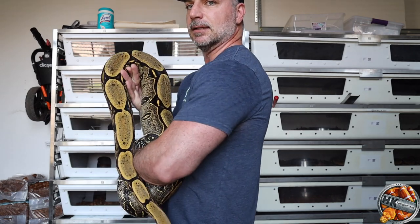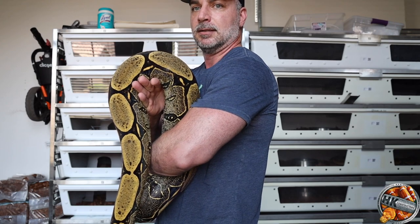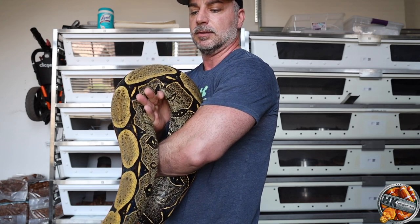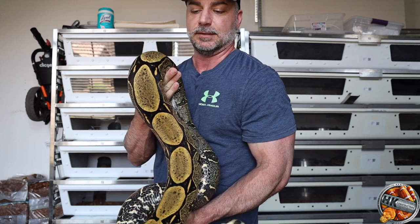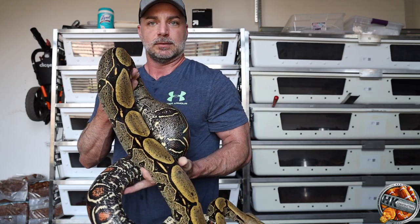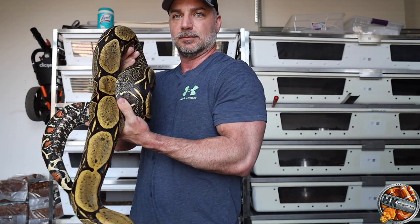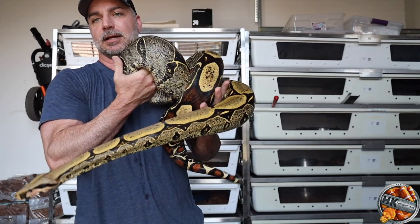But you can really see the awesome Pomaville pattern that this bloodline is known for. There are a few different breeders out there that have these, so we're starting to see a few more produced, which is great for everyone, because this pattern and bloodline is fairly hard to come by right now. The people that do produce them pretty much hang on to them at this point.